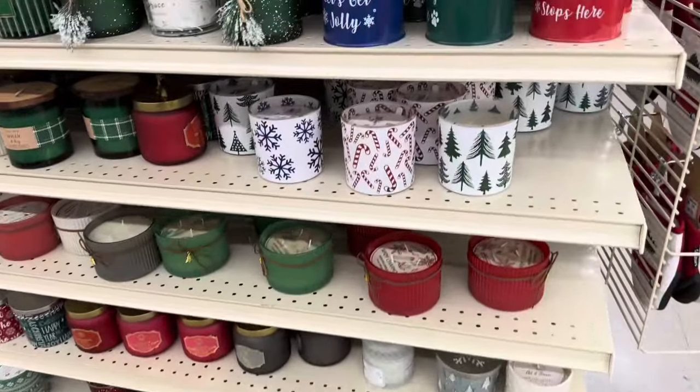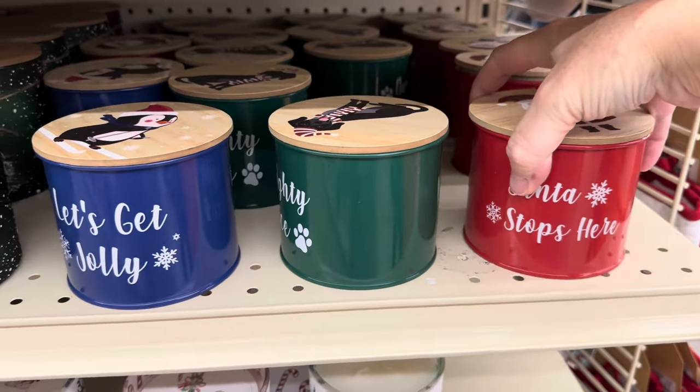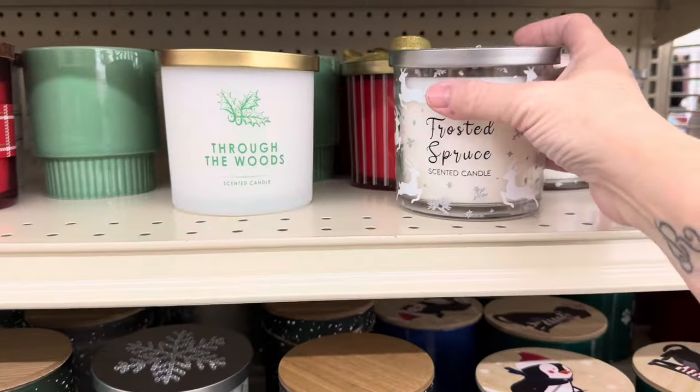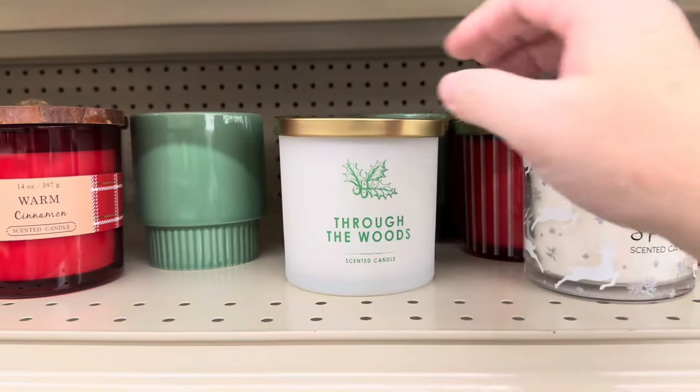They have a ton of different Christmas candles. They probably don't smell that great, but they have a ton of them. Naughty and nice. Let's get jolly. Frosted spruce. Through the woods. I think I would like that.